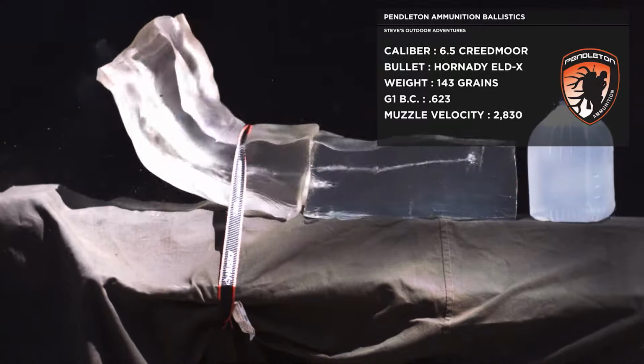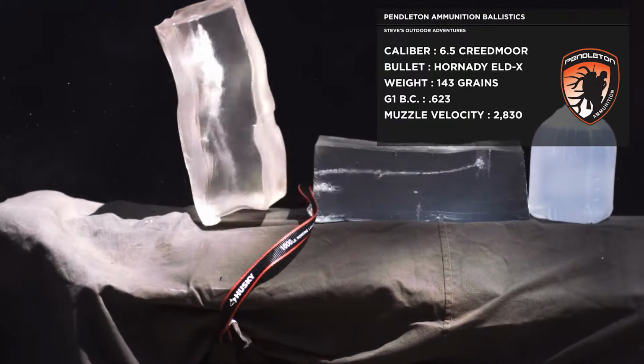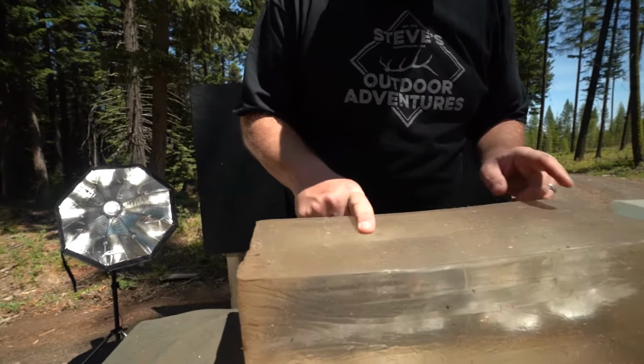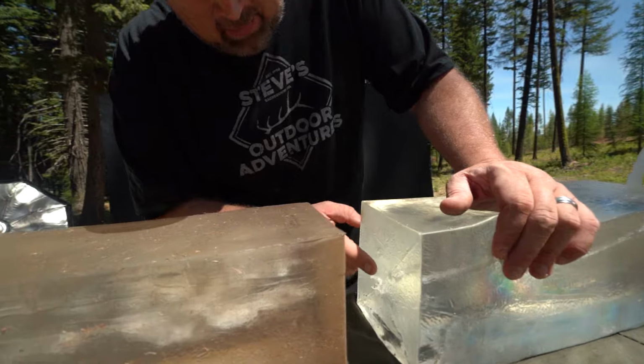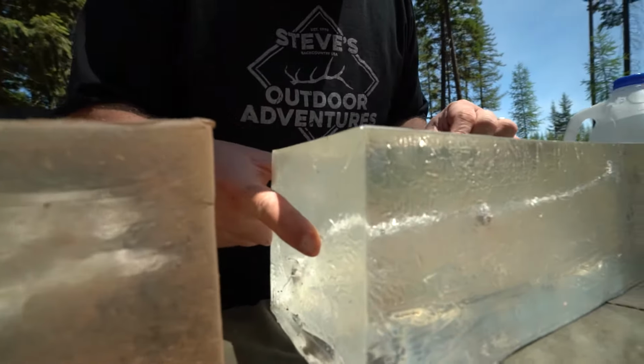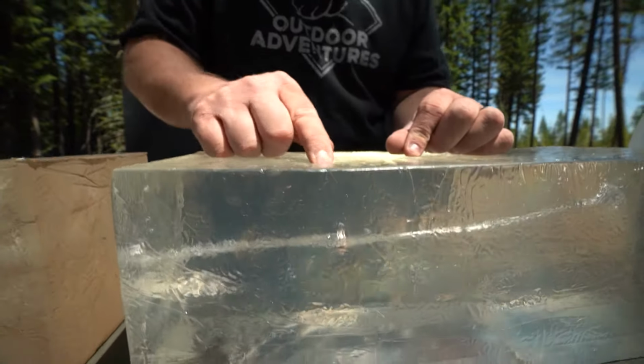It's really hard to see through this, but the wound channel opens up about right there. So it's about 3.5, 4 inches deep, and it starts to get bigger and bigger and bigger. And it punched through right about here. And there's the main body of the bullet right in there.